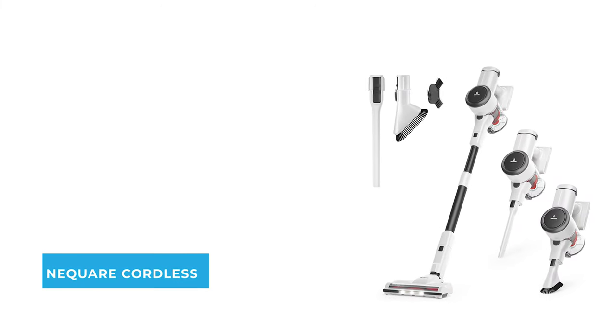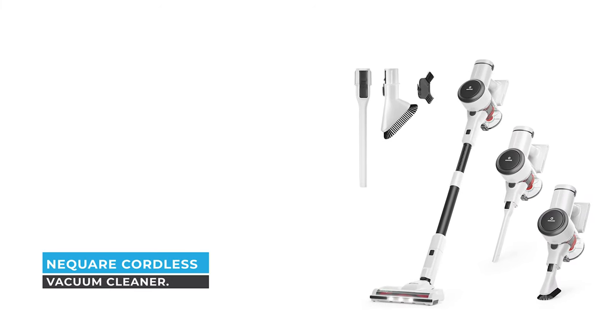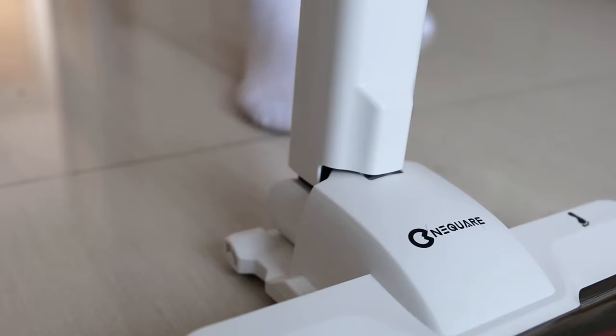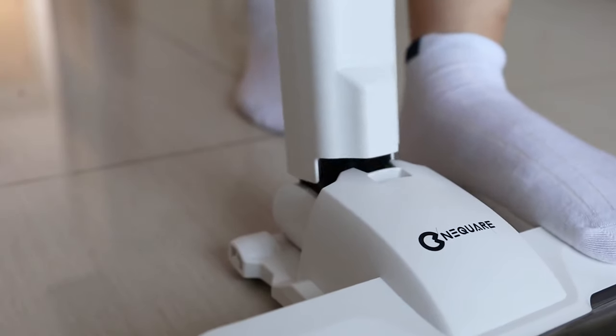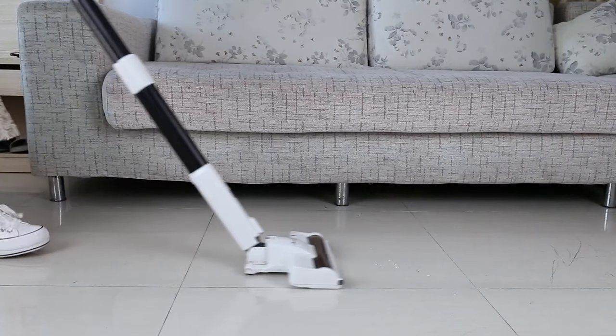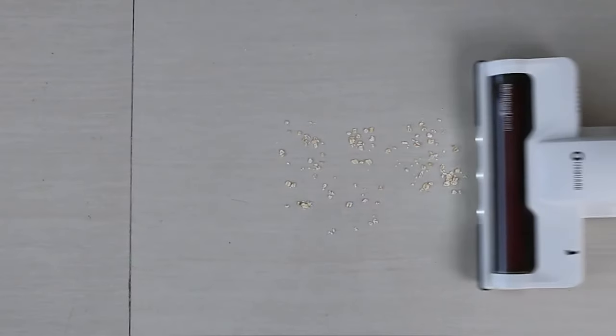Number 5. Nequare Cordless Vacuum Cleaner. Do you need the best vacuum for pet hair for your convenience? Don't worry. We have brought for you one of the best vacuums on the lookout. The Nequare Cordless Vacuum Cleaner is the best advice for you that can bring happiness to your face.